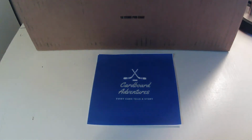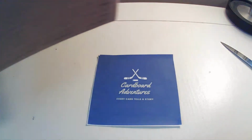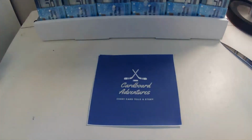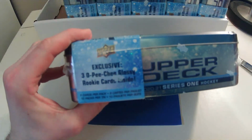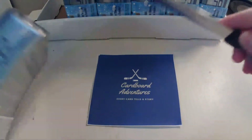I'm just opening up the case now. All right, so that's the first row. So we'll get right into this. I hope everyone's having a great weekend, and hopefully pull some good cards out of this.